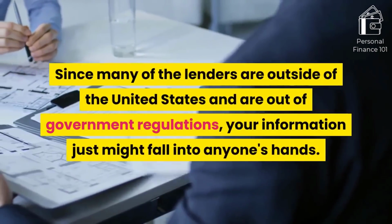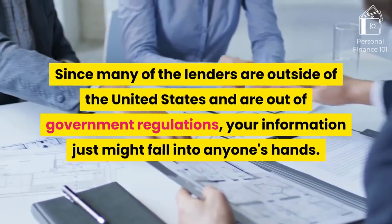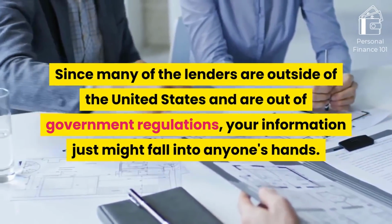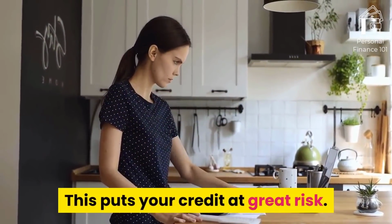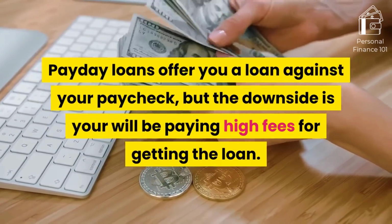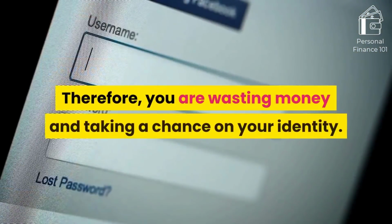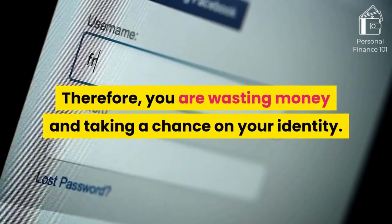Since many of the lenders are outside of the United States and are out of government regulations, your information just might fall into anyone's hands. This puts your credit at great risk. Payday loans offer you a loan against your paycheck, but the downside is you will be paying high fees for getting the loan. Therefore, you are wasting money and taking a chance on your identity.